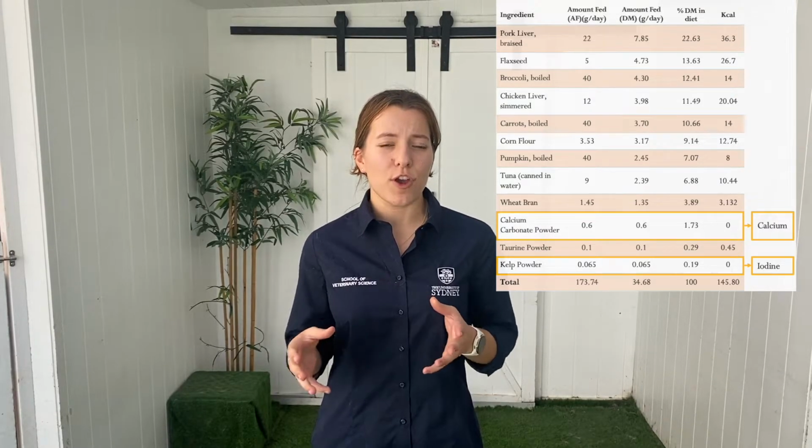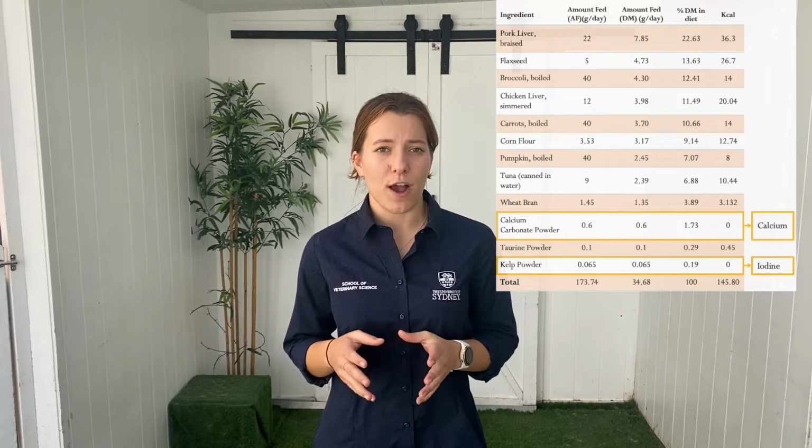0.065 grams of kelp powder was included to meet the minimum iodine requirement, as iodine deficiency has been tied to feline hypothyroidism, which commonly affects middle to old age cats. 0.6 grams of calcium carbonate powder was also included to meet minimum calcium requirements and provided a calcium to phosphorus ratio of 1.18 to 1, which falls within NRC guidelines. Insufficient dietary calcium can lead to hypercalcemia, particularly if the animal has CKD. A moderate phosphorus restriction was also included, as this has been shown to delay the rate of CKD progression.